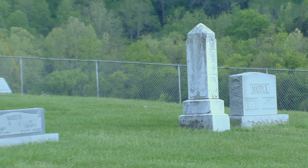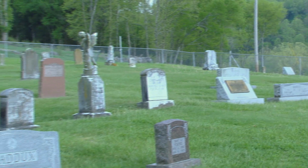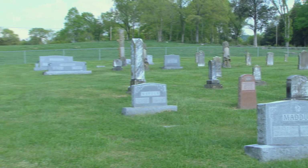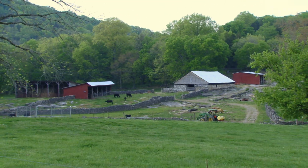We're related to the Maddoxes. My husband's great-great-grandmother was Margaret Maddox Shanks. And so it's been in the family. Walter is a fifth generation. Wayne and Walter will be the sixth generation, and I have grandchildren who will be the seventh generation. And this is why I'm so interested in carrying on and keeping the farm up so they'll have it to take over one of these days when I decide to retire.